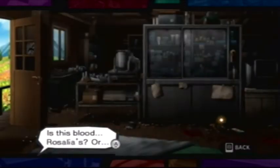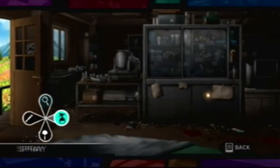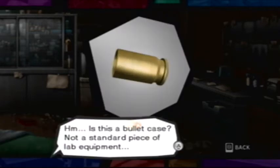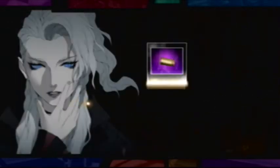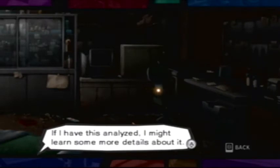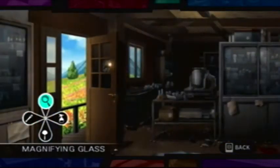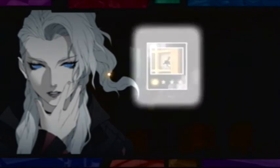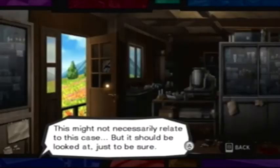Is this blood Rosalia's? Or... is this a bullet case? Not a standard piece of lab equipment. If I have this analyzed, I might learn some more details about it. Judging by the accumulation of dust, it doesn't look like this was shattered recently. This might not necessarily relate to this case, but it should be looked at, just to be sure.